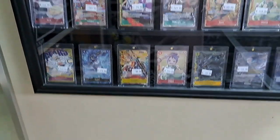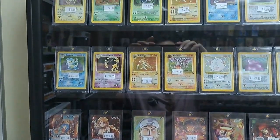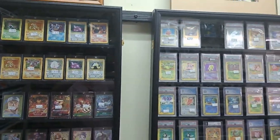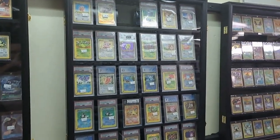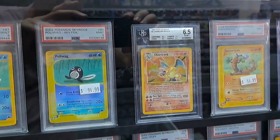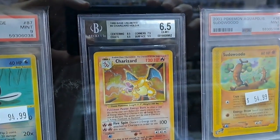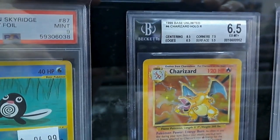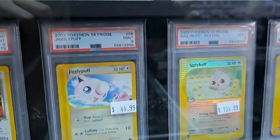Right. Now what he's done is he's set up this cabinet so that you can actually see all these cards, and it looks really good. I'll just give you a pan of what you're dealing with. Like, how good does that look? Especially these graded ones. So lots of graded cards. Now there's a Charizard. We just better zone in on that. That's a 1999 base unlimited. I might ask about that myself, actually.